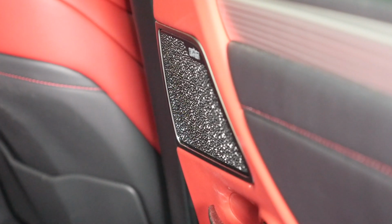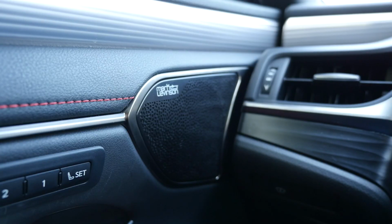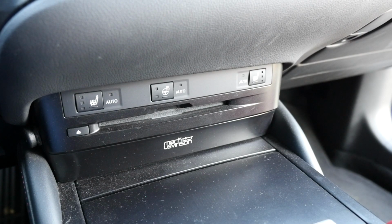Now, I'm no audio expert, so I'm not going to give you the high, mid, low tone mumbo jumbo, but to me it sounds as good as whatever Audi, BMW, Mercedes and Volvo have to offer.